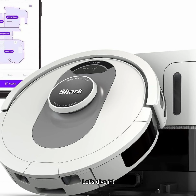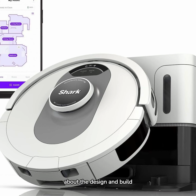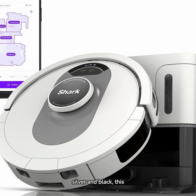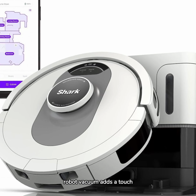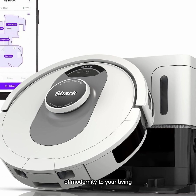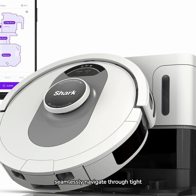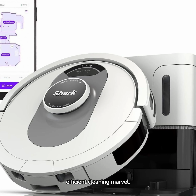Let's dive in. First off, let's talk about the design and build quality of the Shark AI Ultra. Dressed in sleek silver and black, this robot vacuum adds a touch of modernity to your living space. Its compact design allows it to seamlessly navigate through tight spaces, making it an efficient cleaning marvel.